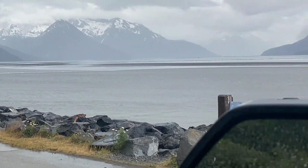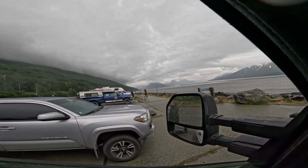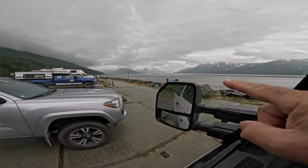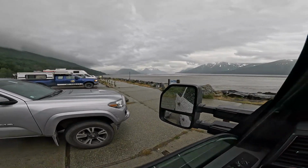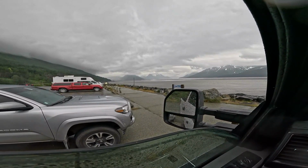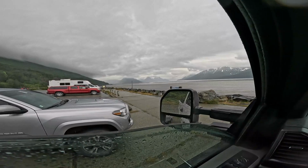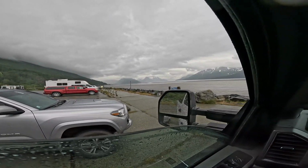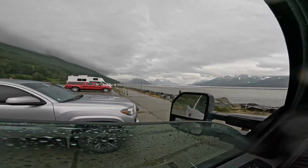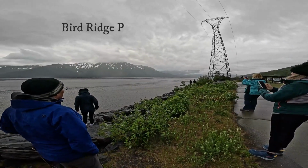Okay, tell you what we'll do. We'll drive up. Beluga Point is a 20-minute drive south of Anchorage. Best viewing is from there all the way to Portage, which is an hour south of town. The bore tides travel at approximately 12 to 15 miles per hour. And so we jumped into the truck and decided to run down to the next viewpoint, the Bird Ridge Pull-Off.